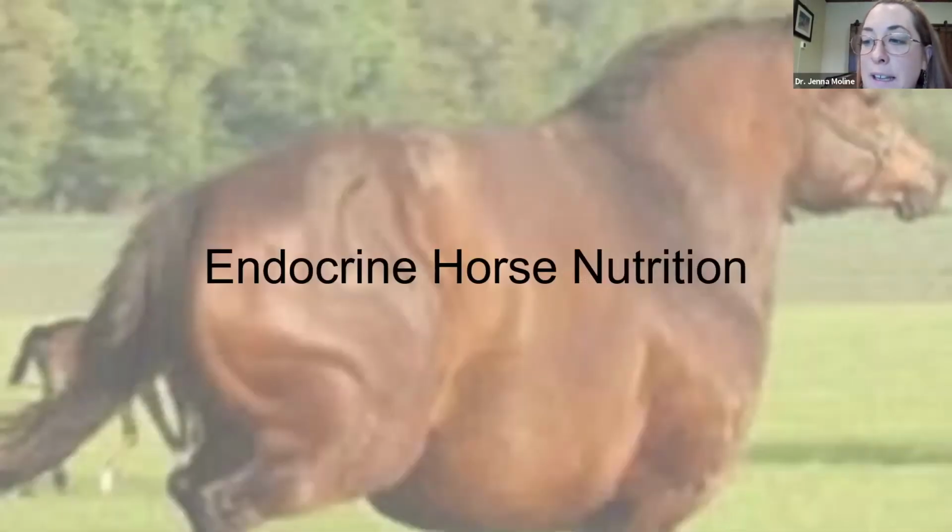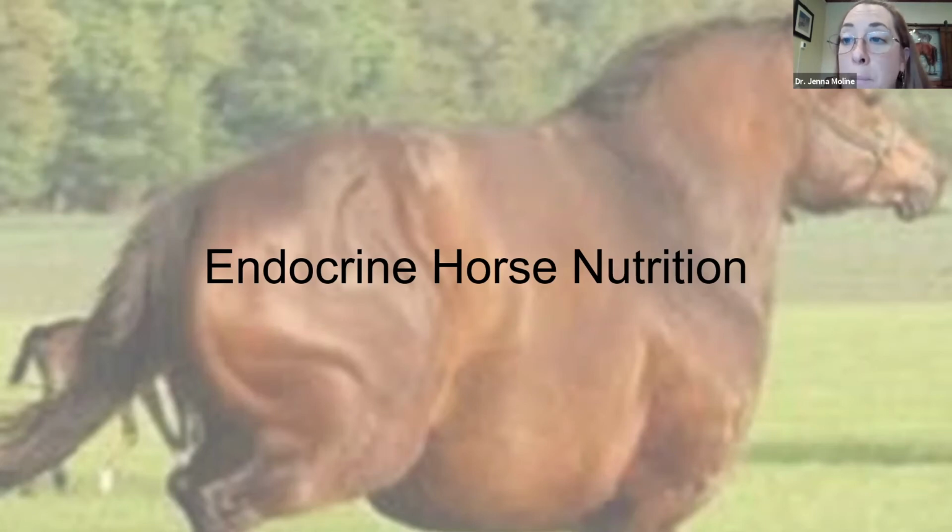Okay, so now to get to the veterinary perspective of the nutrition and to talk about some of these endocrine horses. A lot of information has changed over the last 5 years with endocrine disease in horses. There used to be a broad overview and they were lumped together. We're starting to find that there are some distinct differences in these horses. For instance, Cushingoid horses, or PPID, which stands for pituitary pars intermedia dysfunction, are different than metabolic horses, the ones that are suffering from equine metabolic syndrome.